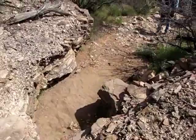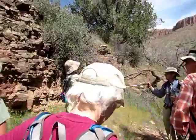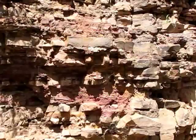So now we're heading into a canyon of some sort. Already, you can see some here that are red and rust and orange. Now we're going first to where I was planning to go second because it's on the way.